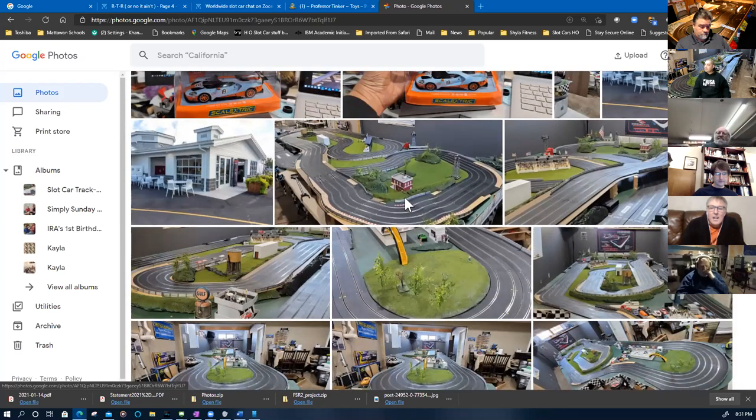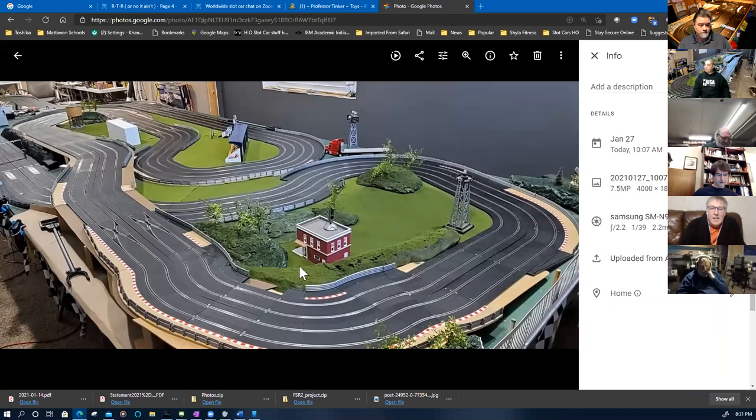Here's a nice photo of that thing that I did. Now here, you can see I have some air bubbles in here, and I decided to live with those and let them be texture in my hill. But that's what I've done so far.